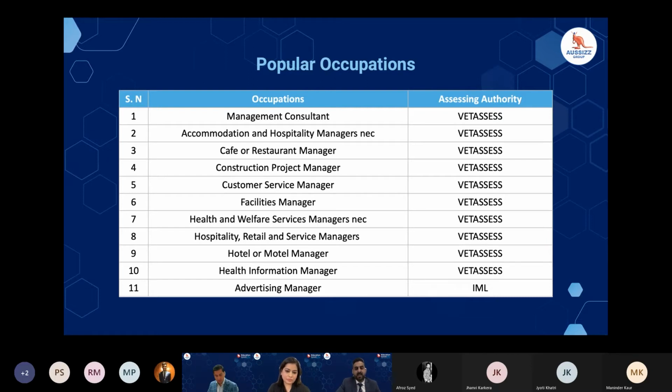Health information manager. This is more about records or the information management for a health organization. If you're doing that, there's a specific qualification you could do for this, or if you have done a Bachelor of Health Science, and then you've been working in a 1 year role as an information manager, or maintaining the records of a health organization, then you can look for this as an option.